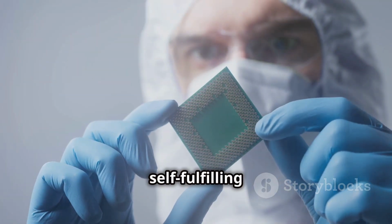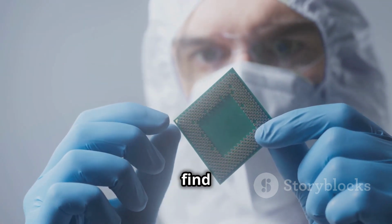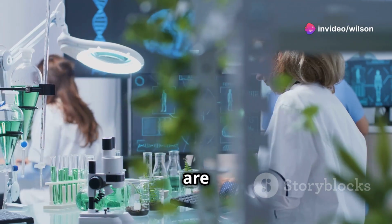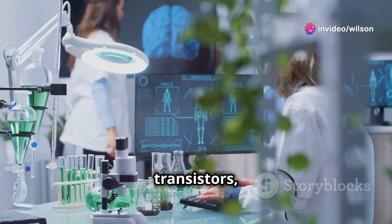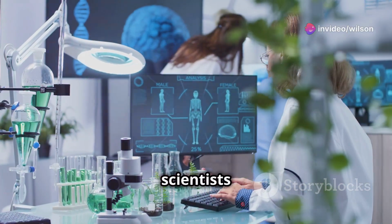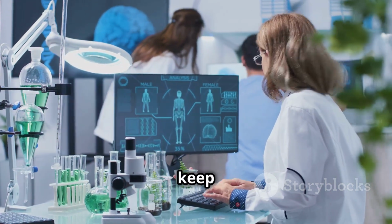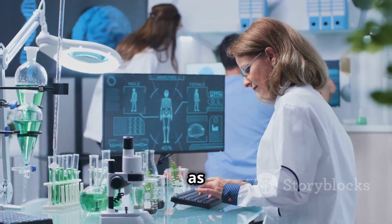It's like a self-fulfilling prophecy, pushing engineers to constantly find new ways to make things smaller and more powerful. While there are physical limits to how small we can make transistors, engineers and scientists are exploring new materials and manufacturing techniques to keep Moore's law going for as long as possible.